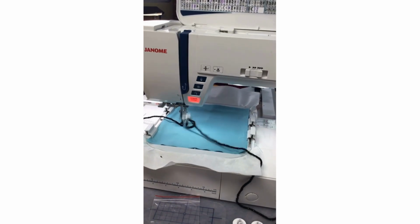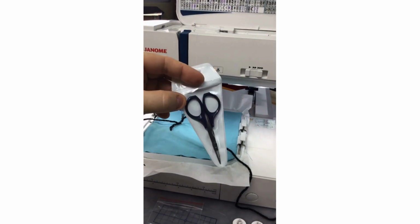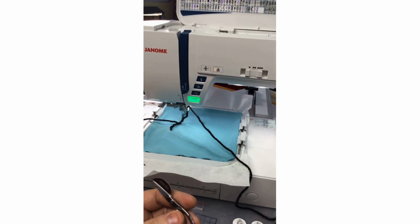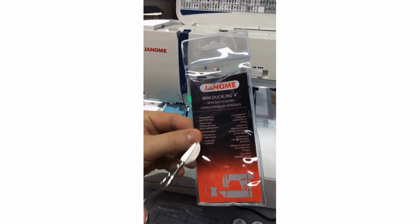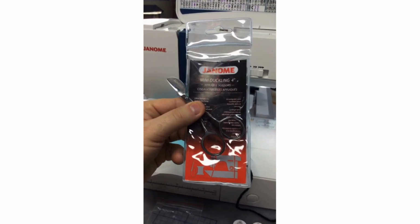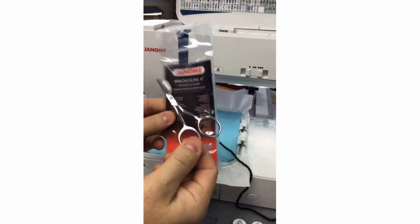Now I can stop the machine. The Skyline S9 comes with these adorable indigo scissors that match. Don't you love when you coordinate with your sewing room? But of course, I'm going to use my mini duckling scissors. I absolutely adore these. I've demoed them so many times on Janome HQ. They're 4-inch mini duckling scissors, available from your Janome dealer. I think these are one of the goodies that Jennifer is going to have on the shopping channel today, so perhaps you'd like to tune in to TSC and see.